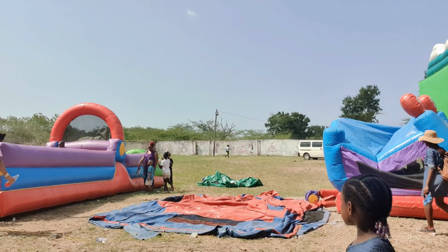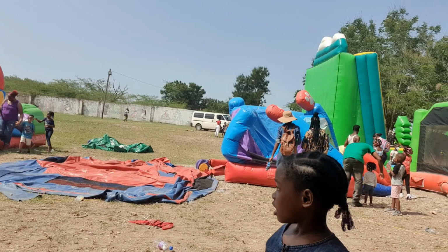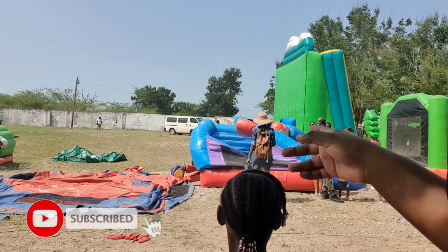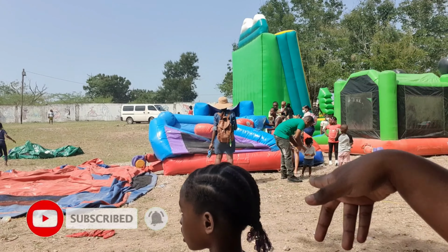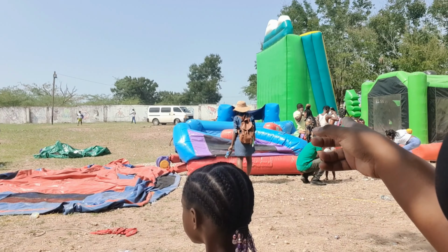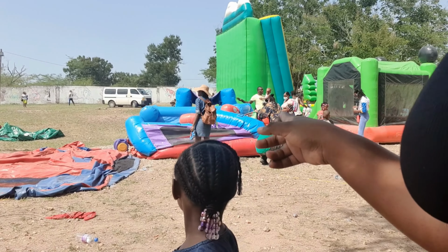And then while we were leaving, we saw this bouncer boat going all the way down. I don't know if kids were in there or not, but it seems as though somebody was in there because the man is now trying to lift it up too. I don't know. Let out people. But anyway, no. Let's move on.